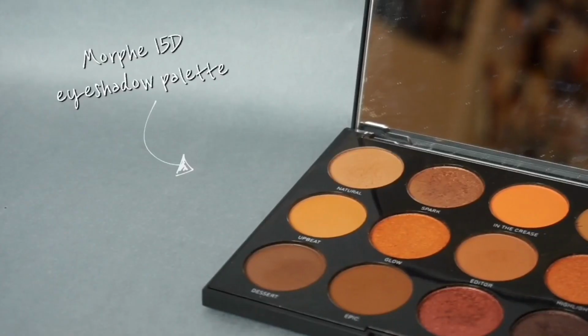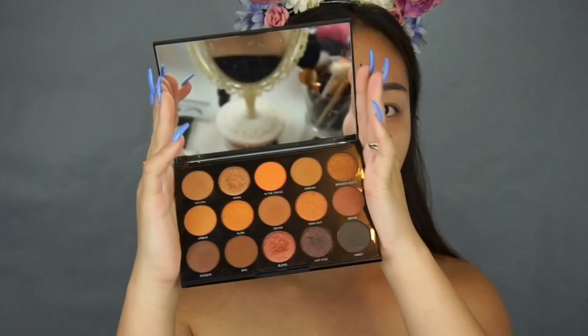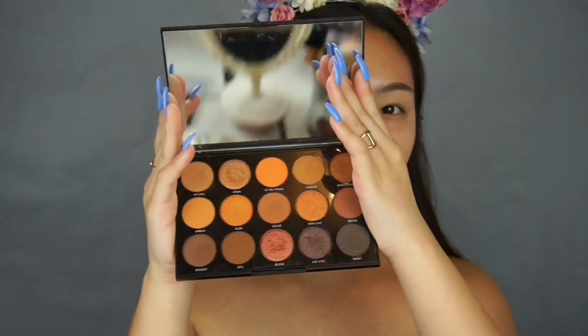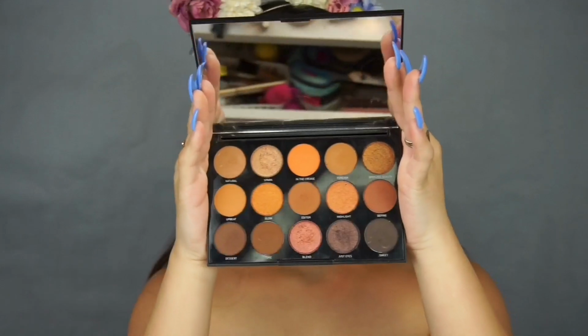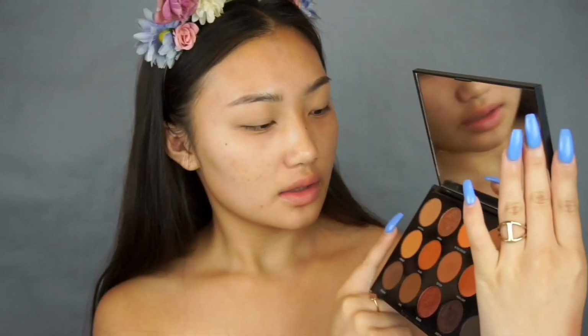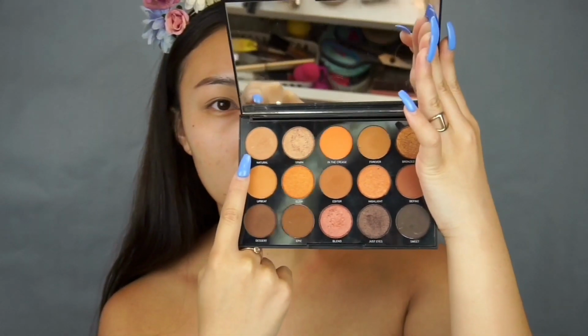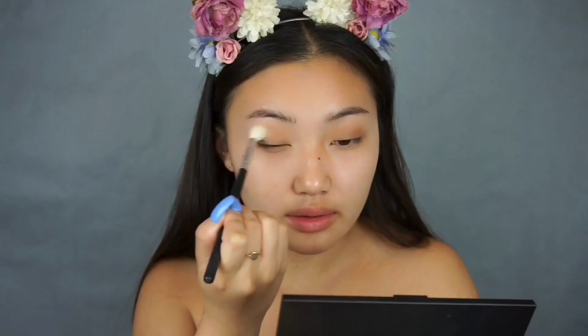For today's eyeshadow palette, I chose the Morphe 15D Day Slayer palette. I've had this ever since March, but I haven't filmed a video with it. I'm exposed. So I'm basically just gonna use these 3 shades. This one, and this one. And that's it. It has so much fallout though.